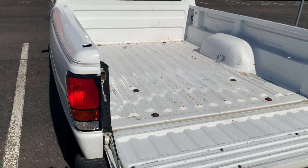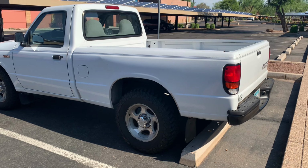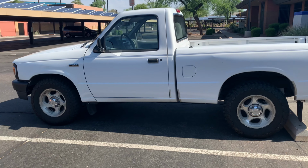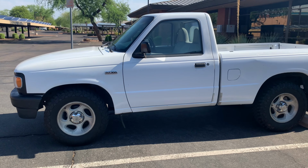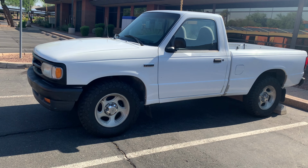So if you're looking for something small that still has some good utility, these Ford Ranger and Mazda B series trucks are a pretty safe bet. They're really, really cheap on the market, a lot cheaper than the Toyota Tacomas. And they look really good in my opinion. I think they're very, very good looking trucks. It's still got that boxy truck look to it, which a lot of the newer trucks today, they're more rounded.